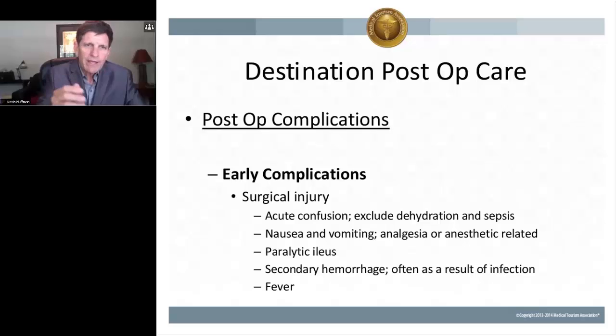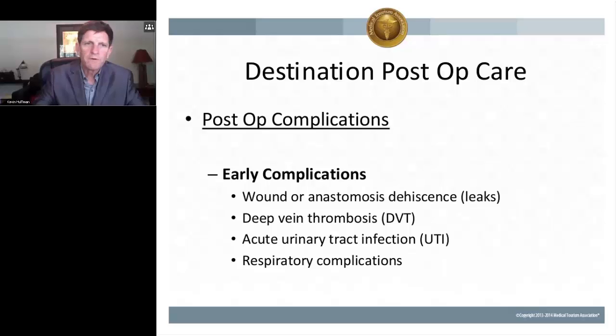So I ask that you review this information, do a little bit of research. We'll drill down into this much deeper in further CME programs. We may dedicate an entire CME event to just surgical complications in the early phases for the primary care physicians. I just wanted to give you a brief overview here.